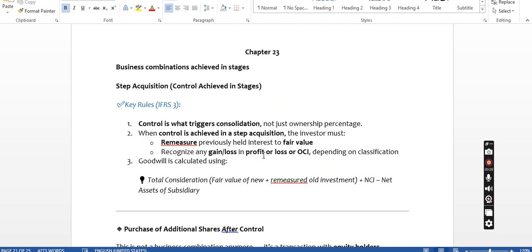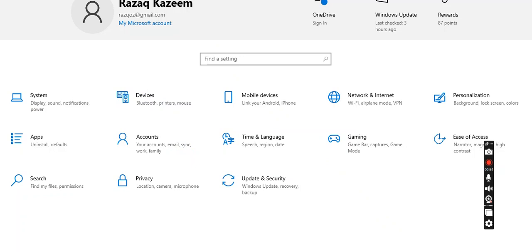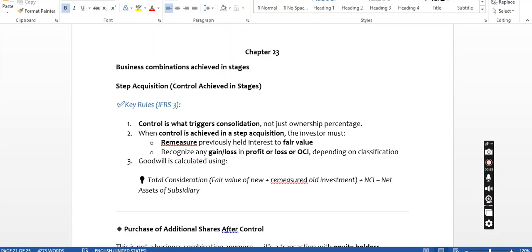So the key rule for IFRS 3 is that control is what triggers consolidation, not just ownership percentage. So you can own a company and not have control over that company. Control is when you have the power to restrict another person from using that particular thing. Do you understand, please? So that is control. Now, when control is achieved in a step acquisition, the investor must remeasure the previously held interest to fair value.